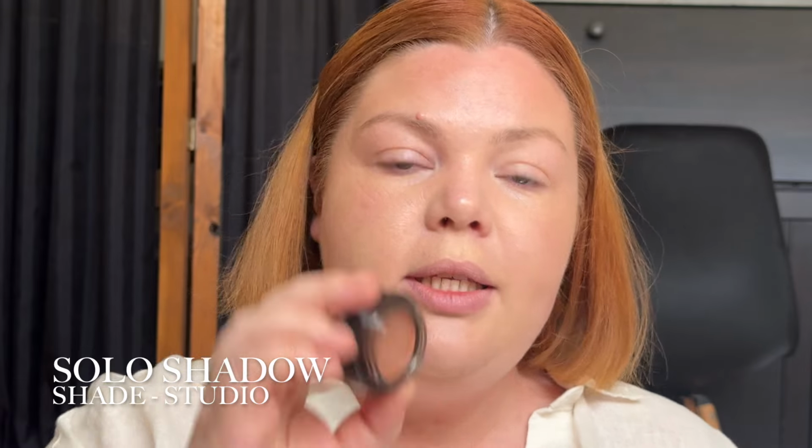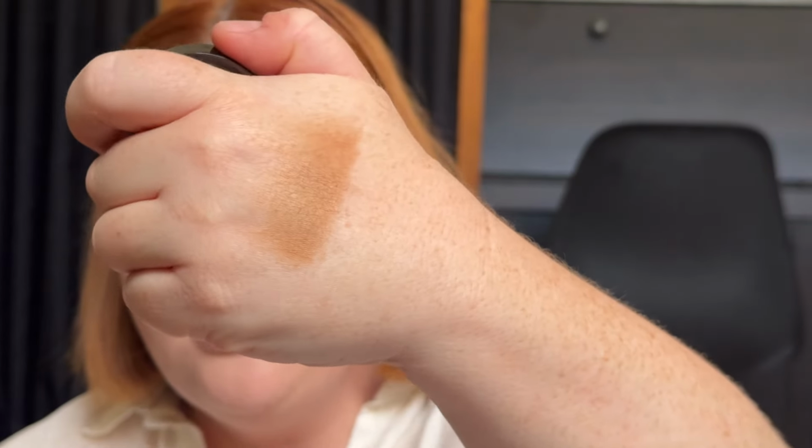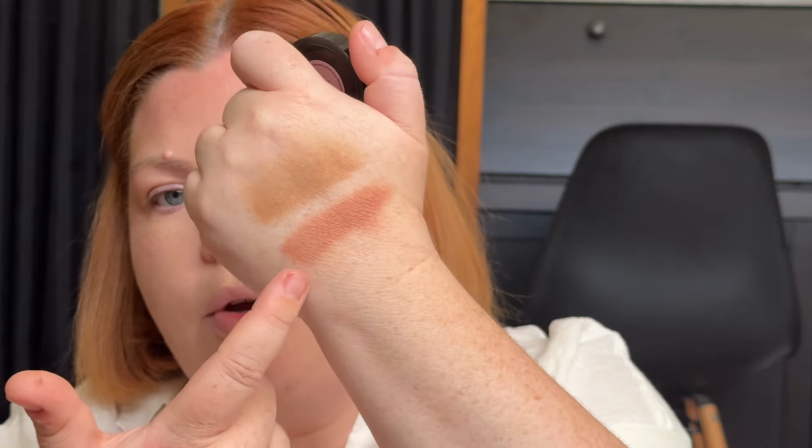I have 3 of the Solo shadows and I have Studio, which is the one I've always had, which is a really nice everyday dusty pink. One of my new ones is Vachetta. I think that's how we pronounce it. I think I'm probably going to wear this one today. Let's give it a swatch. Really love these kinds of tones. Here is Studio, the first one I mentioned.